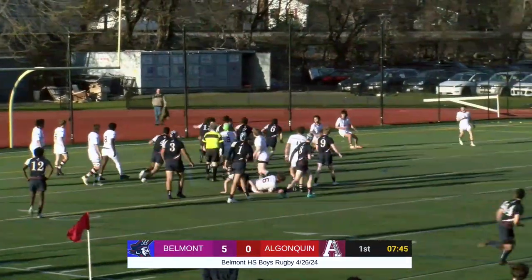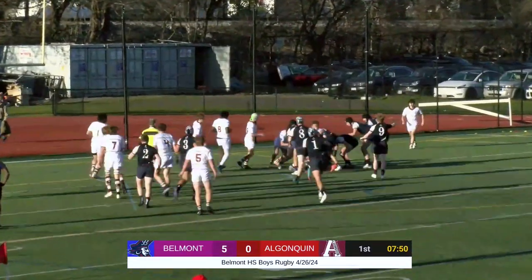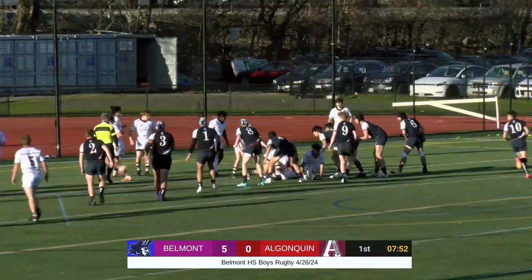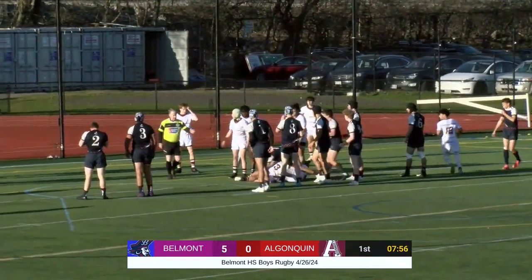And now we'll look to clear, but Belmont defensive pressure very strong there. Forcing Algonquin back towards their own try line.